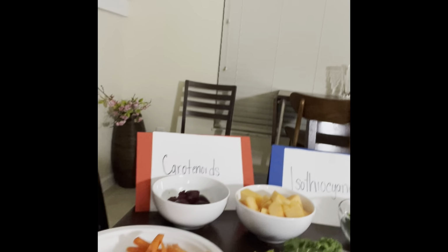The first is going to be carotenoids. Most of us are familiar with these because of that guy right there, carrots. But in general, with many fruits and vegetables, carotenoids are going to be where they get their characteristic color from. But for us as humans, when we consume these foods, they are going to provide us with beneficial effects.